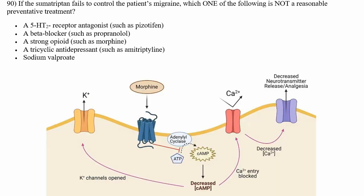If the sumatriptan fails to control the patient's migraine, which one of the following is not a reasonable preventative treatment? So the first one we have is a serotonin receptor antagonist, such as pizotifan, and this is used for migraine prophylaxis. It's used to reduce the risk of migraine, which can be very counterintuitive at first to wrap your head around, because obviously sumatriptan is a serotonin agonist, and that seems to reduce the effects of migraine. So why on earth does a serotonin receptor antagonist also have the same effect?